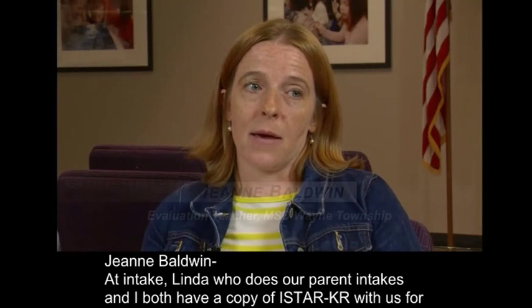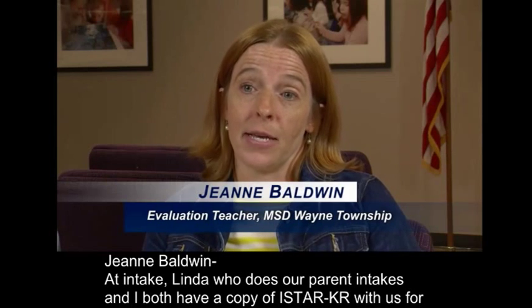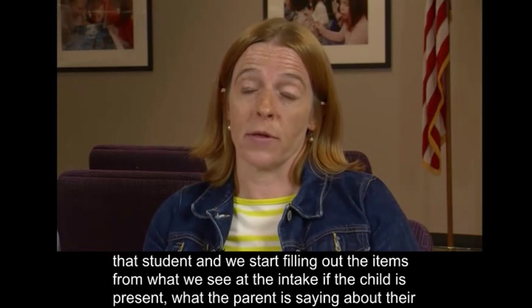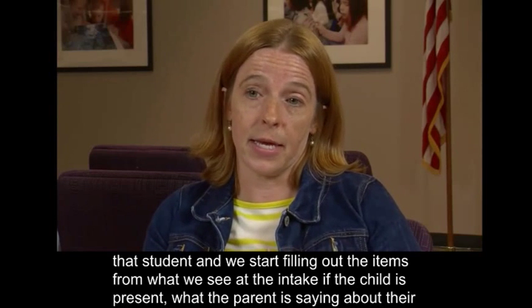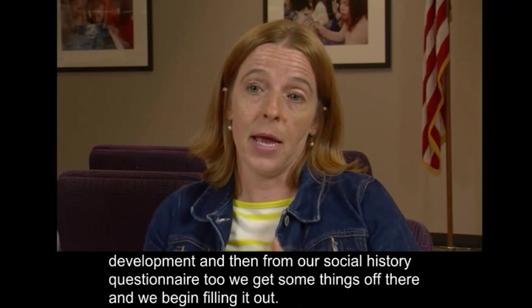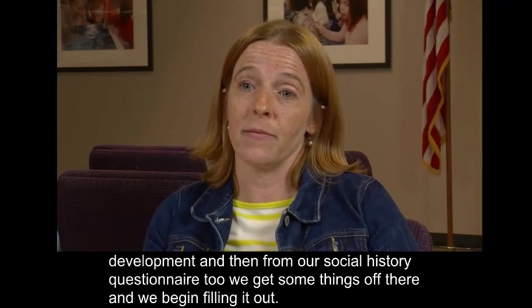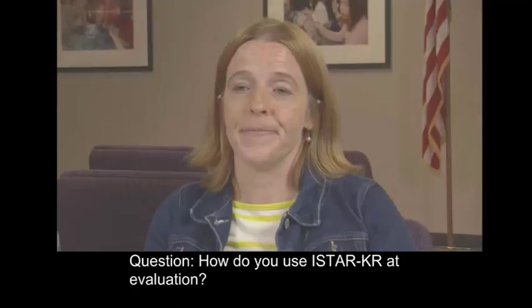At intake, Linda, who does our parent intakes, and I both have a copy of ISTAR KR with us for that student, and we start filling out the items from what we see at the intake if the child is present, what the parent is saying about their development, and then from our social history questionnaire too. We get some things off there and we begin filling it out.